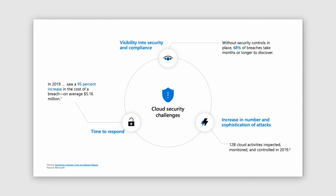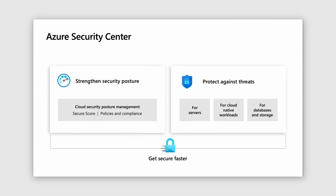The number of security alerts and feeds far outnumbers the number of administrators with the necessary background and experience to triage and react. Having an end-to-end visibility into your security and compliance and staying up to date is a constant challenge. Azure Security Center is a unified infrastructure security management system built exactly to address these challenges. It provides you with the tools to strengthen your security posture on the one hand, and protect against threats with advanced threat detection capabilities on the other, integrated together in cloud speed to help you get secure faster.